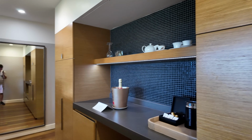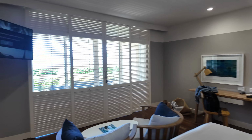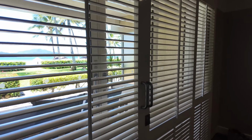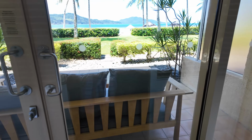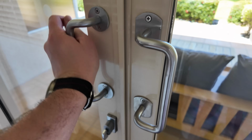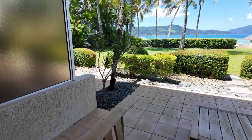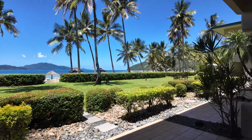So then turning back round, you can just see this kitchen end of the room. Got a nice full length mirror. Everything's really tactile, been designed really well and feels like it's really good quality as well. These shutter doors weren't the easiest, but otherwise very straightforward. Just open that up and go out onto your private patio, or as private as it can be for something that's not fenced in and gated, and walk straight out onto views of Catseye Beach.